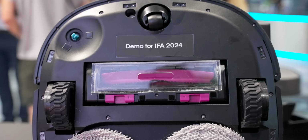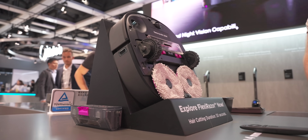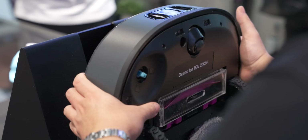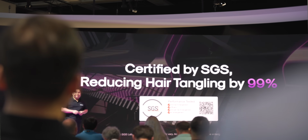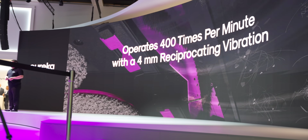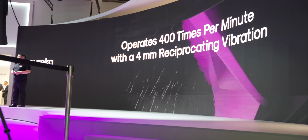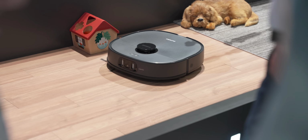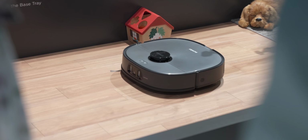The J15 Pro Ultra comes with the first active detangling tech in the game. Most robot vacuums struggle with hair getting tangled in the brush, but not the J15 Pro Ultra. What this does is it uses high density blades that slice through hair 400 times a minute, meaning that you never have to go in and untangle all that hair with your fingers, which is a little bit gross. So no more stopping to rip out those clumps of hair, it's all taken care of.